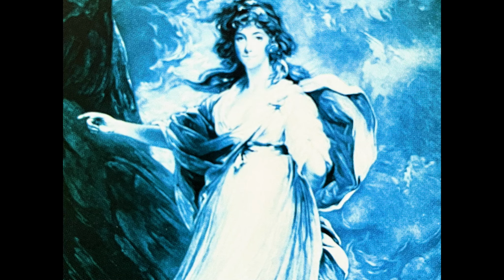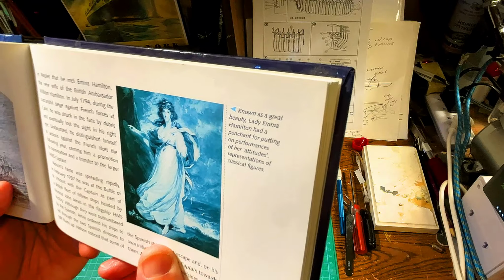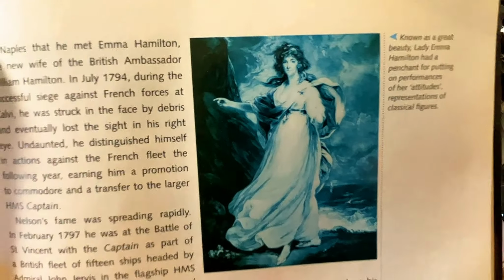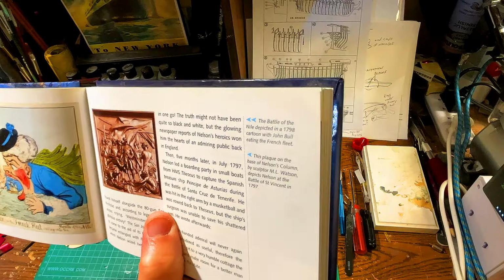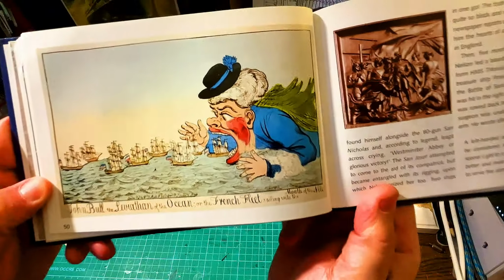Known as a great beauty, Lady Emma Hamilton had a penchant for putting on performances of her attitudes, representations of classical figures. The Battle of the Nile, depicted in a 1798 cartoon with John Bull eating the French fleet.